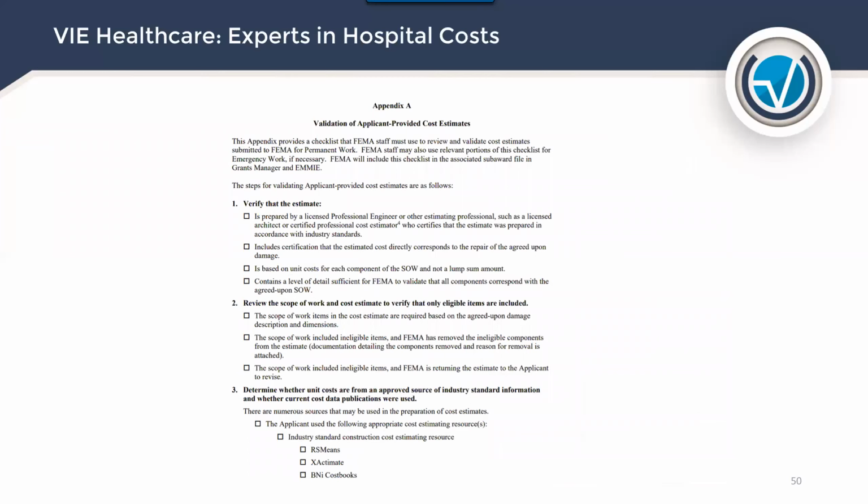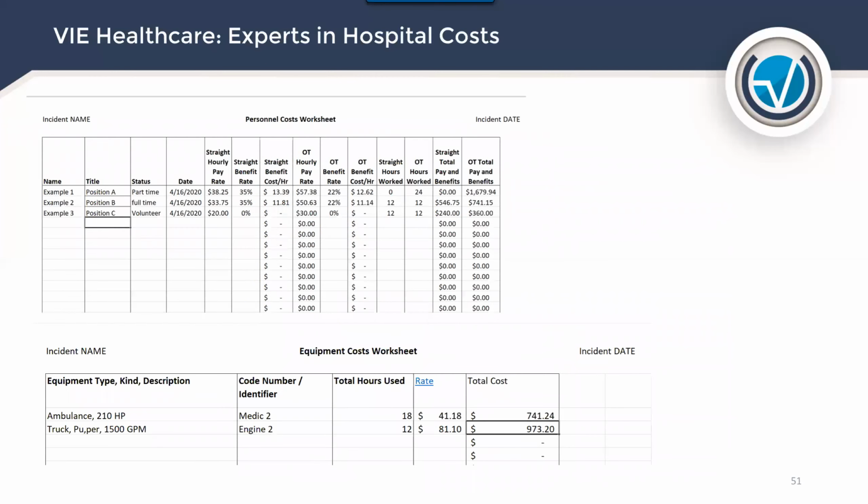And there is a validation of applicant provided cost estimates, and they encourage preparation by somebody who can certify the estimate, who has expertise. And it's very, very important in this process to have that kind of cost expert on your team. And these are some of the examples of worksheets. Again, if you want some of these worksheets, we'll send them out to you.